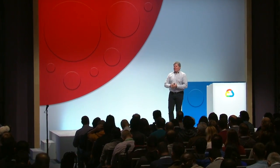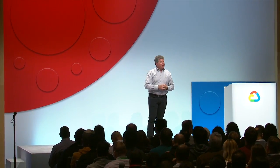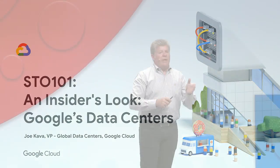My name is Joe Kava. I'm the Vice President of Global Data Centers at Google. What that means is that I help to lead the teams that are responsible for the end-to-end life cycle of our data centers, from the very beginning stages of site selection and location strategy to procuring all of our energy contracts, including our renewable energy, to design, construction, and full operations of the data centers all around the world.